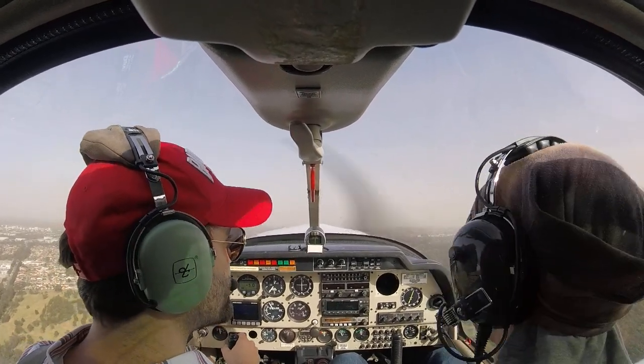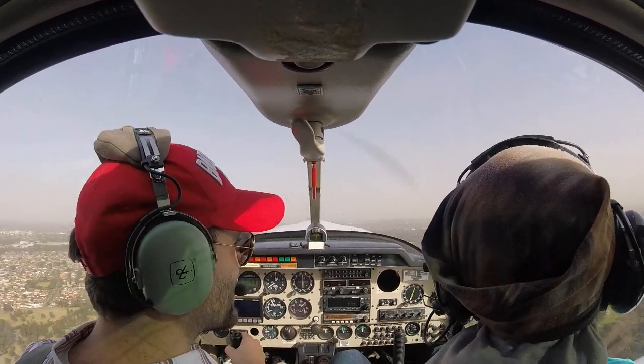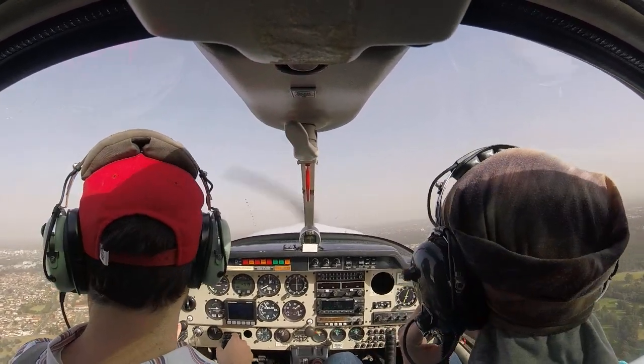I'm not sure about this visibility. We can't turn around yet anyway, so we'll just go out and see what it looks like.